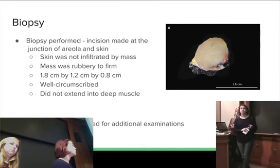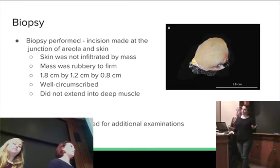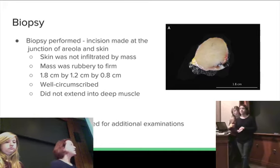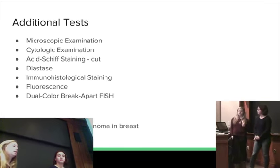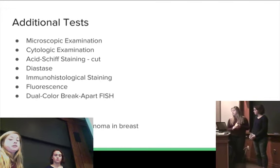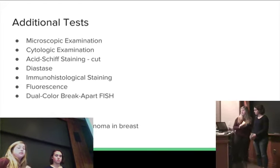The mass had a texture of rubbery to firm. It measured approximately 1.8 centimeters by 1.2 centimeters by 0.8 centimeters, so very similar to their approximations before. The mass was well circumscribed and did not extend into deep muscle. At this point, the excised mass was submitted for some additional examinations. So after the biopsy, there were quite a few additional tests performed, including a microscopic examination, a cytologic examination, acid-Schiff staining, diastase, immunohistological staining, fluorescence, and a dual color break-apart FISH test.